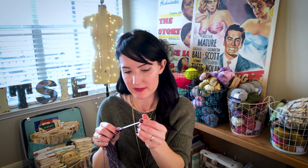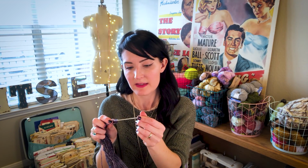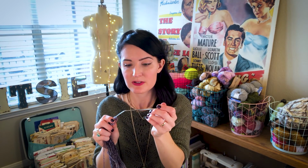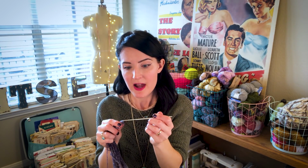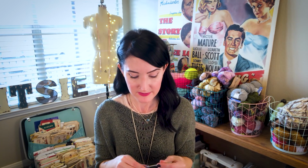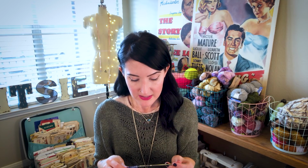I guess I should talk about the needles. I am knitting this on the US size 6, and these are my Addi Click interchangeable needles. This was the first interchangeable needle set that I purchased, or actually my husband bought these for me. I had the cheap Clover needles that you get from Michael's, and these were actually the first nice needles that I got, and my husband found them. And I do love these.